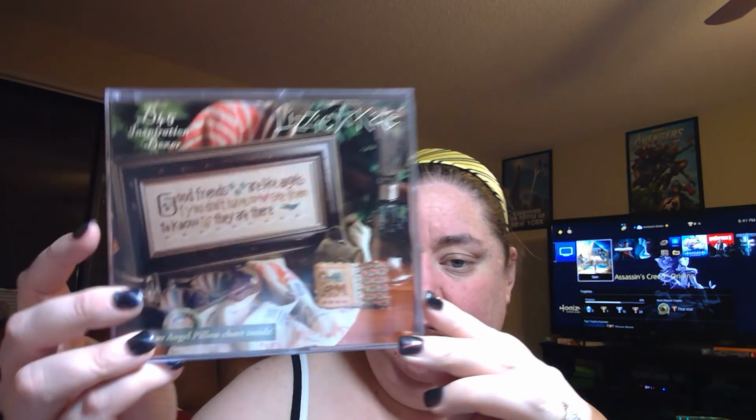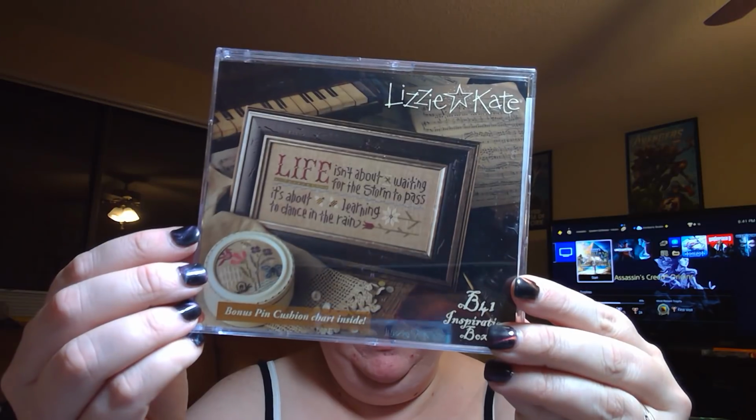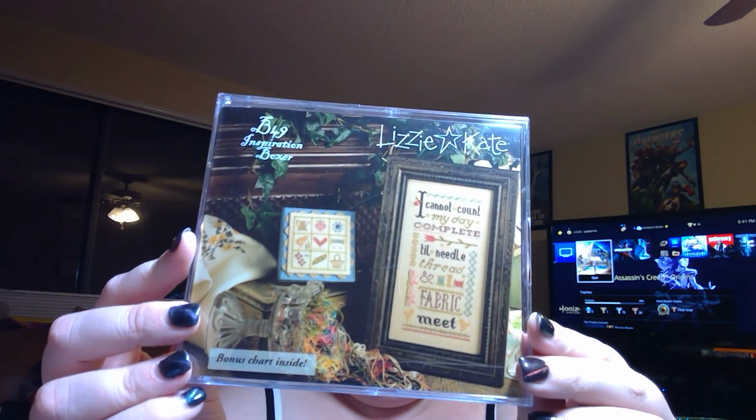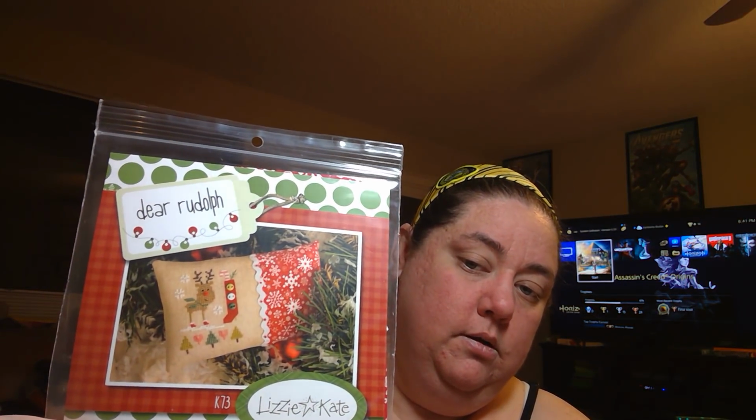I also got this Inspiration Boxer. Good friends are like angels, you don't have to see them to know they are there. Life isn't about waiting for the storm to pass, it's about learning to dance in the rain. A couple cute little bees. And I cannot count my day complete till needle, thread, and fabric meet. I also got the kit for Dear Rudolph because I just think that is stupid adorable. That'll be a real quick stitch.